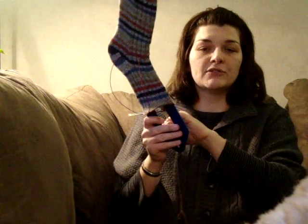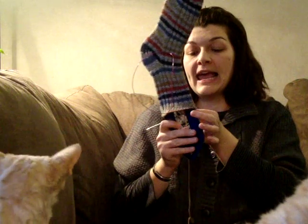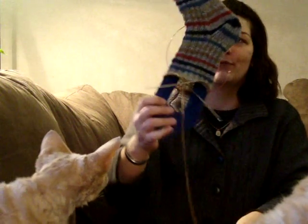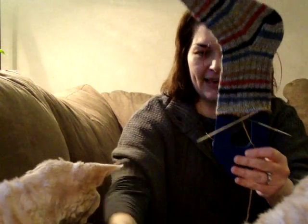So I usually do my 2x2 until about an inch shorter than I want the socks to be, and then I'll do 10 rows of 1x1 ribbing. And at this moment, it looks like I have 6 rows of 1x1 ribbing, so I'm almost bound off on this first sock. So there's that guy.